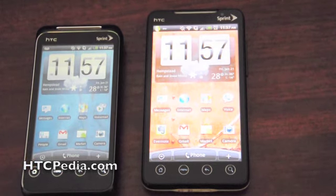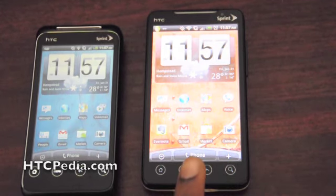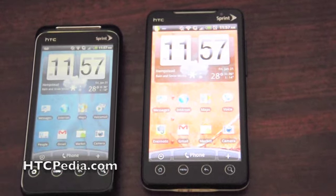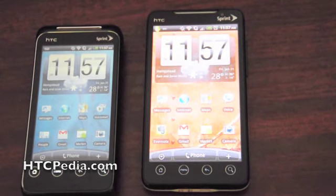I'm going to compare it to the HTC Evo 4G. Both of these phones are available on Sprint. The Evo has been out since last summer. The Evo Shift just came out. And if you're thinking about picking up a new phone on Sprint, you're probably wondering which of these two phones is better. So let's dive in.